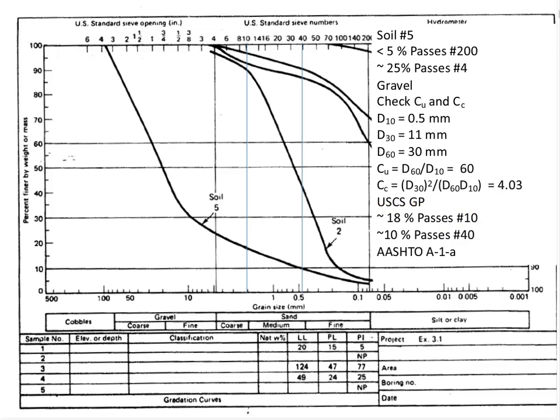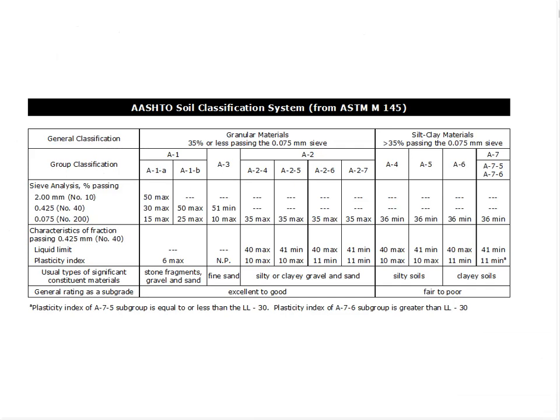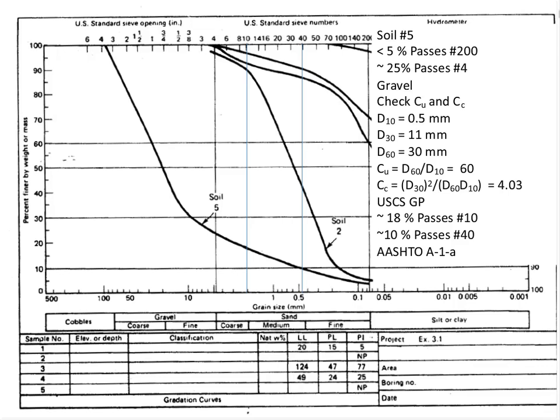Going to the AASHTO system, looking at a little bit more about the grain size, I had 18% passes the number 10, and 10% passes the number 40. Well, 50 max works for both: 50 max for the number 10, and 30 max for the number 40. And then I had 5% passes the number 200. So it meets everything for the A-1-a classification. So that soil is an A-1-a by AASHTO.